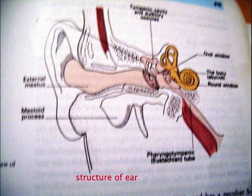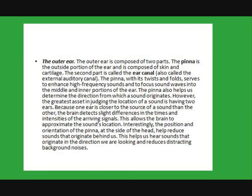The outer ear is composed of two parts. The pinna is the outside portion of the ear and is composed of skin and cartilage. The second part is called the ear canal, called the external auditory canal. The pinna, with its twists and folds, serves to enhance high frequency sounds and to focus sound waves into middle and inner portions of the ear. Pinna also helps us determine the direction from which a sound originates.